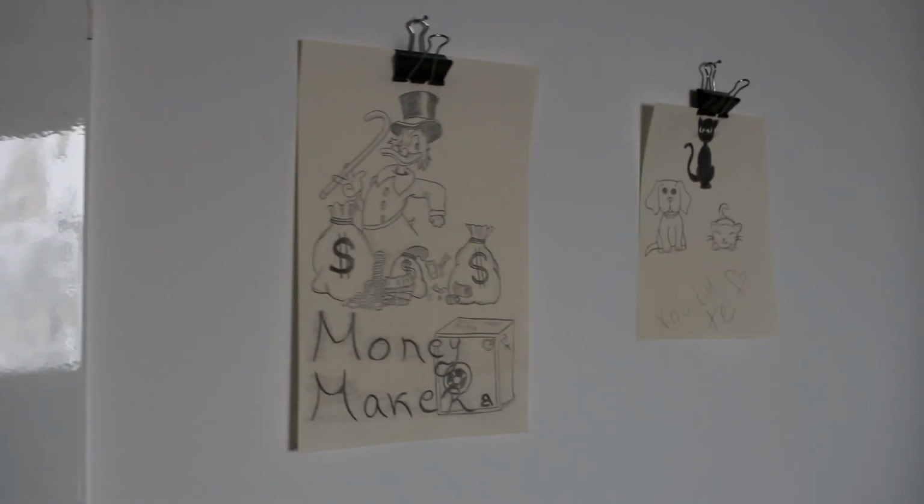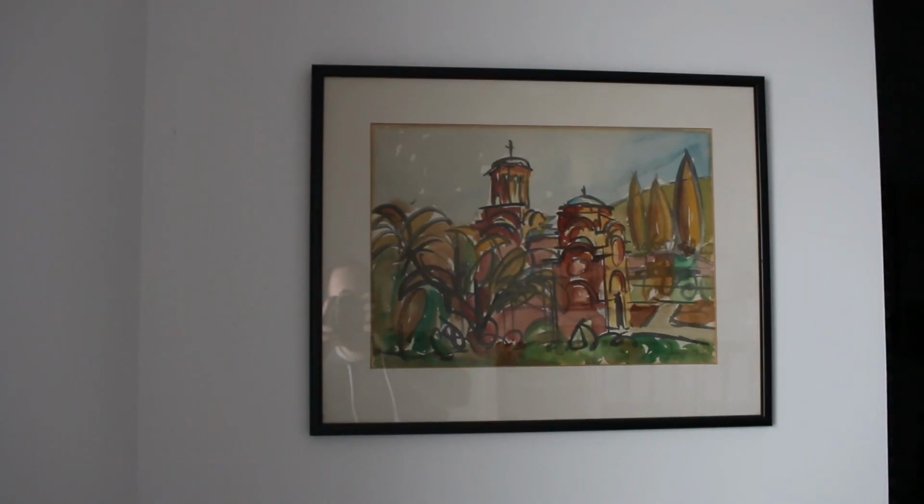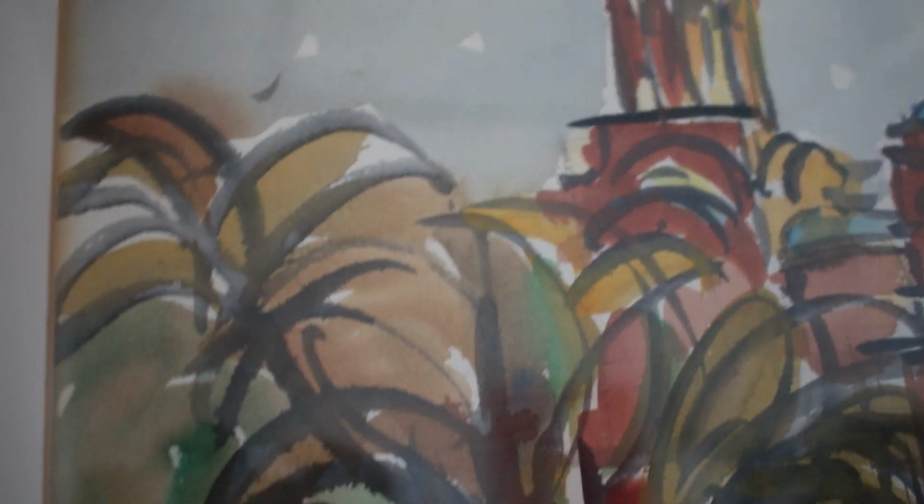So I have a bunch of art all over the room. Here next to my computer, I have a couple of these drawings that my girlfriend drew someday, and I thought they were really cute, so I put them up here. I guess she sees me as Scrooge McDuck when it comes to my attitude towards business and personal finance, so that's kind of fun. On the other side, I have this watercolor of Kalinic Monastery done by my father, so I put it up here.